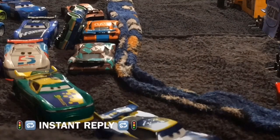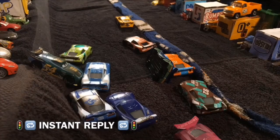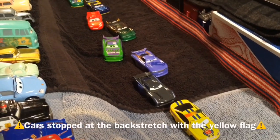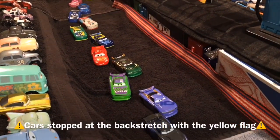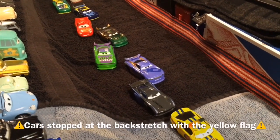Good move by Lightning McQueen, avoiding the crash and being able to lose the field slightly because of that. Dadgum, good thing there were three cars already to still get away from that. And the cars have been stopped with the yellow flag during the back straightaway. It looks like the cleanup crew has come. Cruz Ramirez, Tim Tretlis, and Chase Race-A-Lot are still in this race.